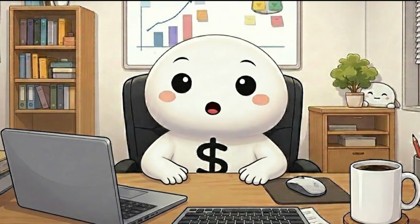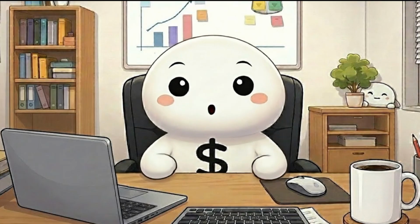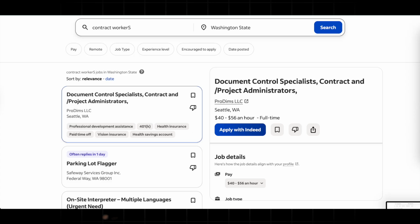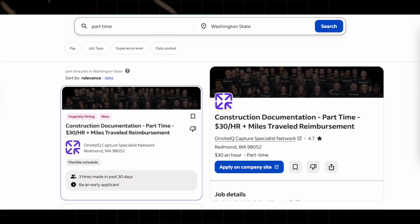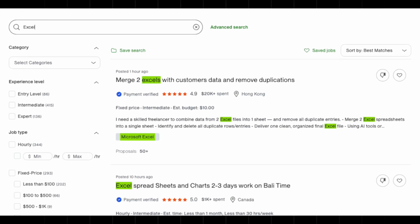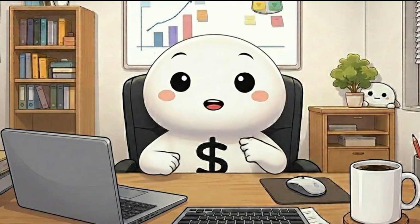And in slower hiring markets, contract work becomes even more attractive. Now, here's the beginner mistake. People apply randomly. Instead, search using intent. Search for contract, freelance, temporary, part-time, then combine that with a usable skill. Admin, customer support, bookkeeping, design, Excel, operations, etc. Even basic skills can turn into short-term income.